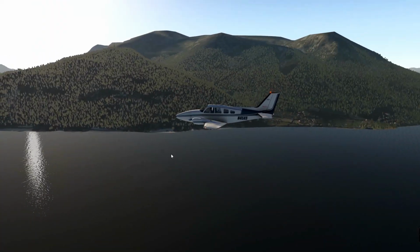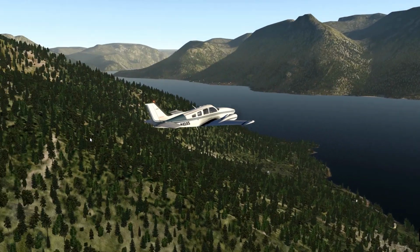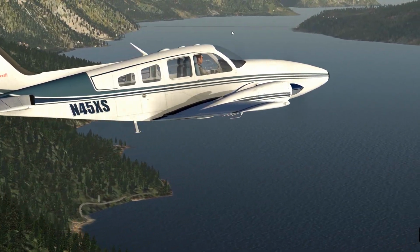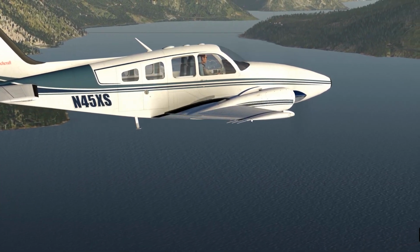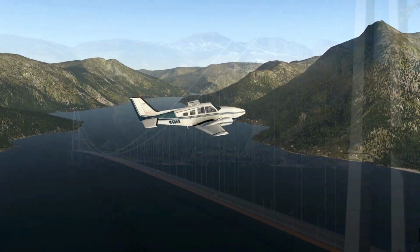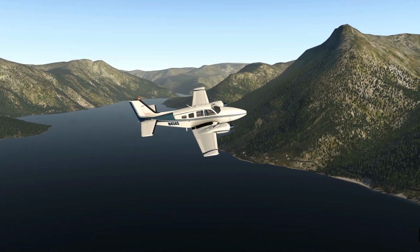Now we are in the Hardanger Fjord, the second famous fjord in Norway. And right over here, you can see it over there. It doesn't look very spectacular in the simulator, but this is a very, very nice bridge in real life. It's called the Hardanger Bridge, and it's one of these 3-4 routes that I mentioned that you can drive from Oslo to Bergen. And it is the longest suspension bridge in all of Norway, and one of the 10 longest in all of the world.